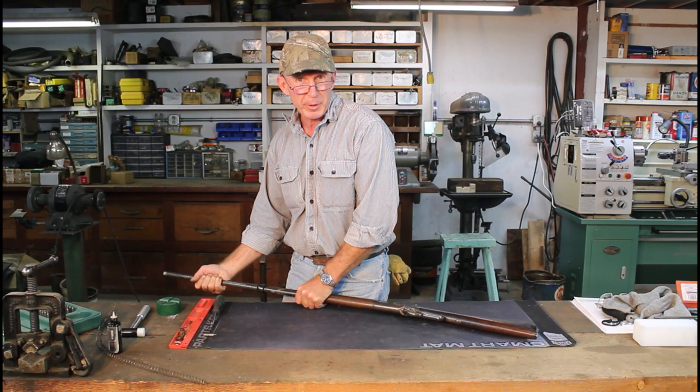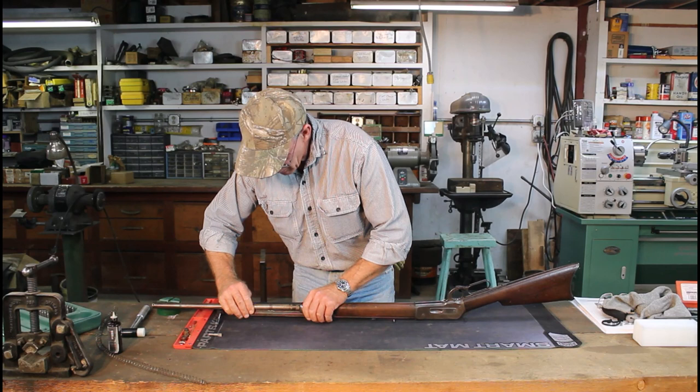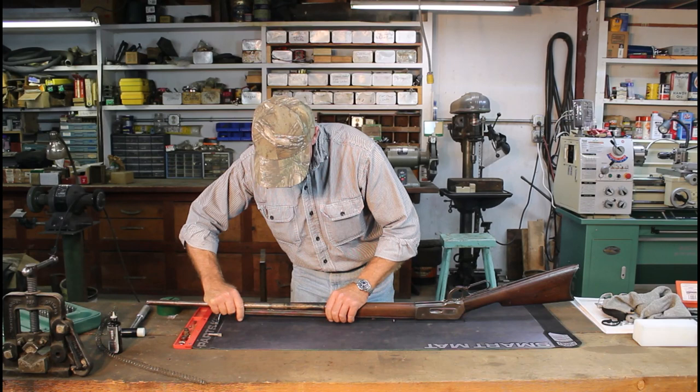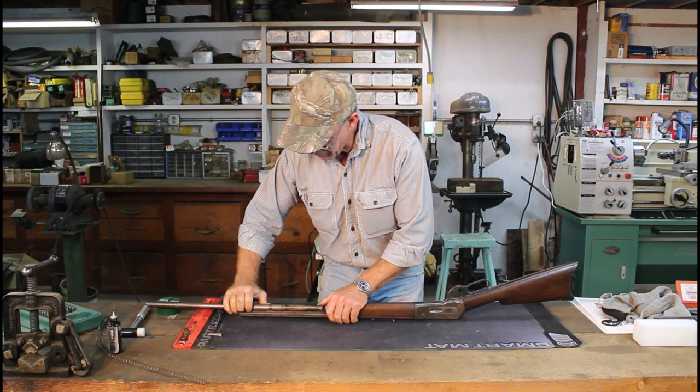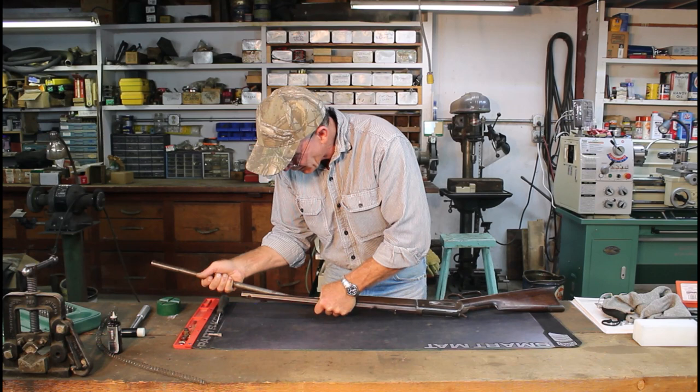Of course, most of you probably know this, but with the Winchesters, we have to turn that magazine tube hanger 90 degrees to get it out of that dovetail. So here we go, or we'll go the other way. Boy, it's tight in there. It's kind of buggered up, I can see. So that might be part of the problem. There we go.